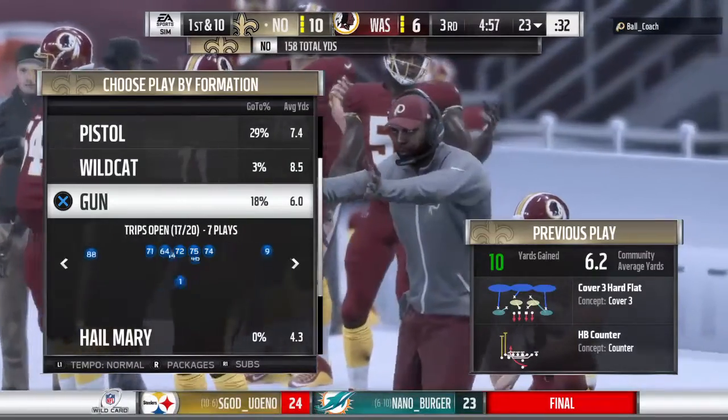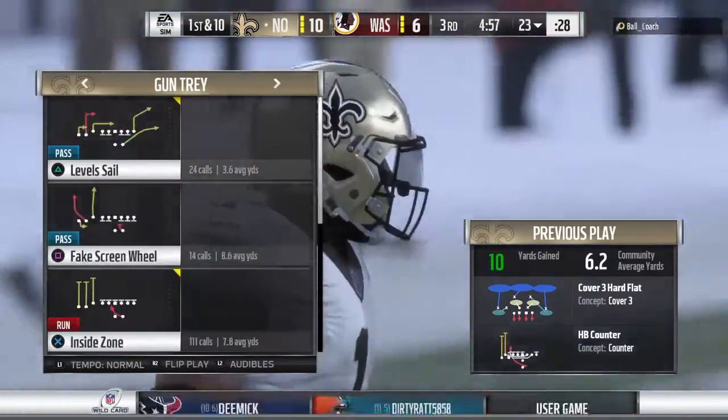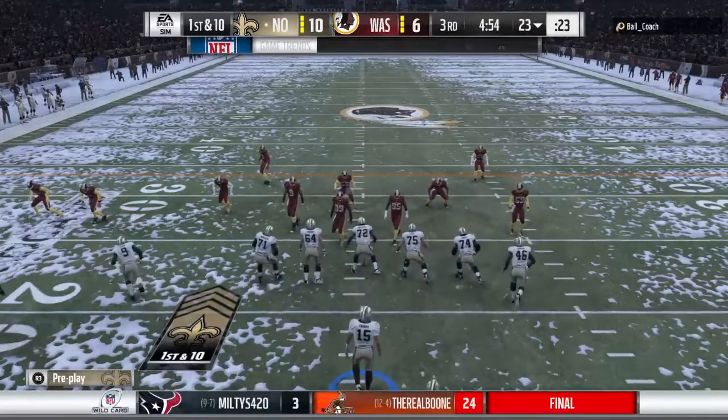But in this case, let's go into the virtual locker room, because here's what I think happened. They got in there and they said, listen, let's take control right away. Yeah, defense, we got the lead. Defense, don't give up any points.